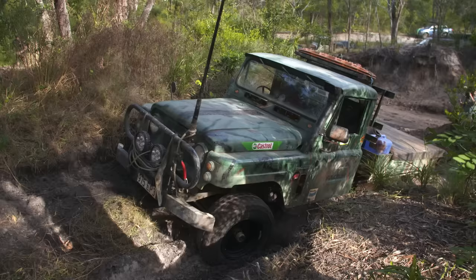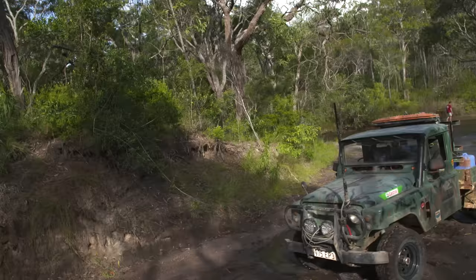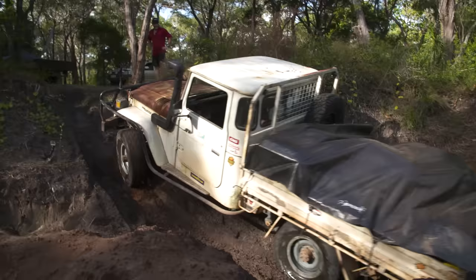He's cooked it. Bit more tricky than it looks, that. It's very soft. Super soft. I might have to give that a bit more bunty. Yeah, a lot more. Oh, well steered. Look at that.